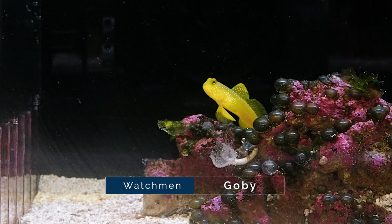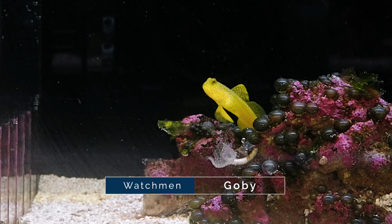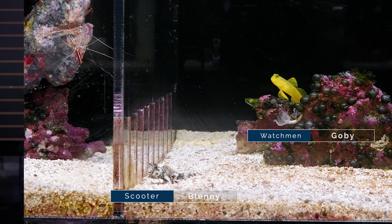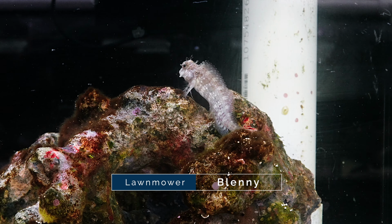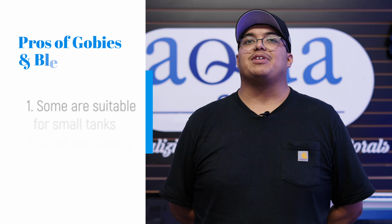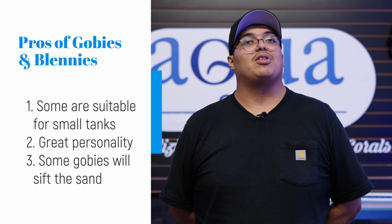The final mention on our list for a cleanup crew are gobies and blennies. Gobies and blennies are a great option because they come in a variety of sizes and have a variety of dietary benefits for our tanks. Some will clean up rockwork and glass, while others are awesome sand sifters. Some of the pros of keeping gobies or blennies in our aquarium are the following.